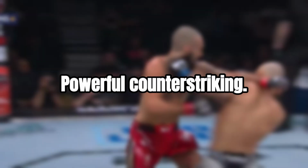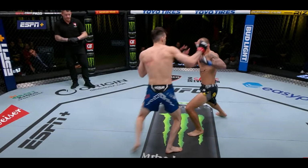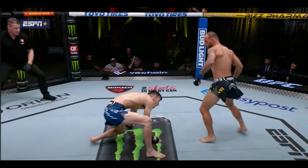Powerful counter-striking. The most impressive part of Jean Silva's game is his incredible counter-striking skills and his check hook. So, against Weston Wilson, you'd see he'd kind of skip into range, pretty telegraphed, pretty slowly, he'd almost step through stances, and Jean would just lean back ever so slightly, plant his feet, check left hook, and it floored him right off the bat. And we see this multiple times in the fight.